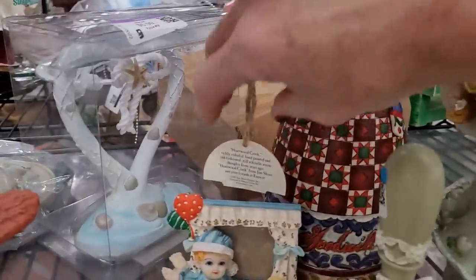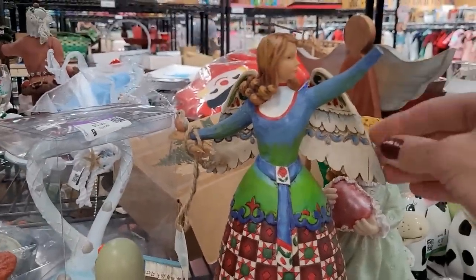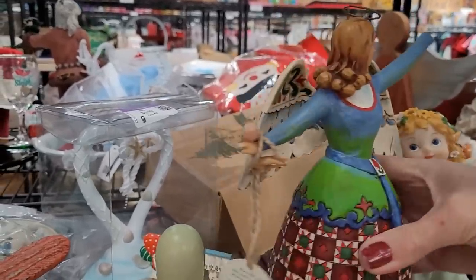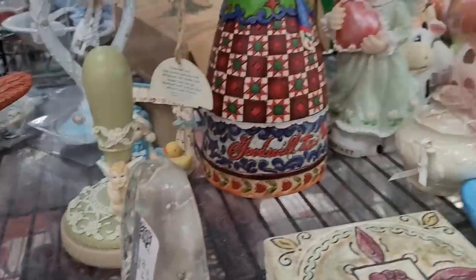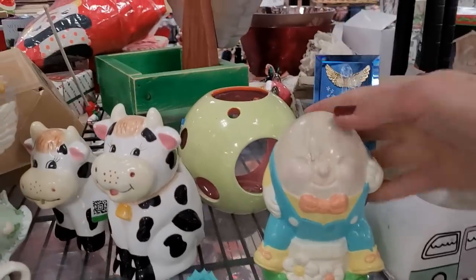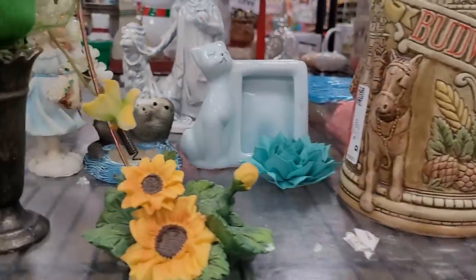This I recognize as Jim Shore, but unfortunately she is missing a hand. It's taped on next to her other hand. She's $8, but my problem here is the fingers on the other hand are missing. So even if I made that repair, she would still be missing fingers. So I'm going to leave her. Here is a Humpty Dumpty bank who has been broken, ironically. Let's see.